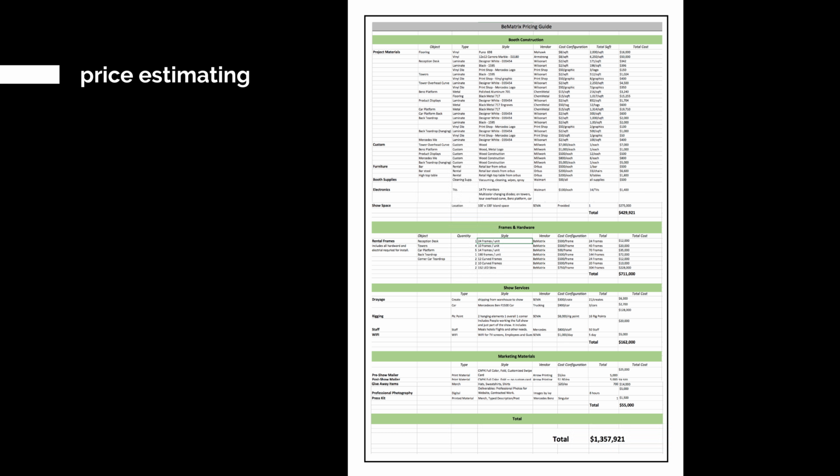We also broke up the frames and hardware for the Bematrix, broke it down into show services as well, such as drayage, rigging, staff, and Wi-Fi. Marketing materials were included, such as the pre-show, post-show, giveaway items, and photography. The total comes to $1,357,921.